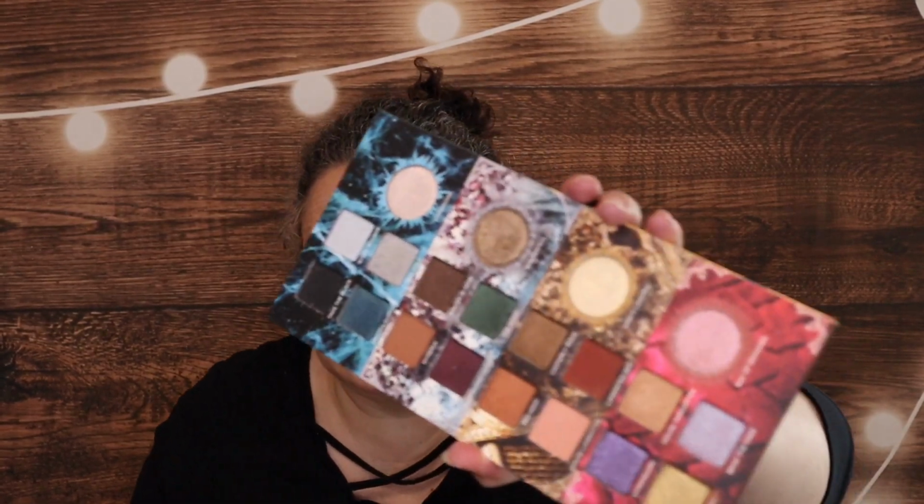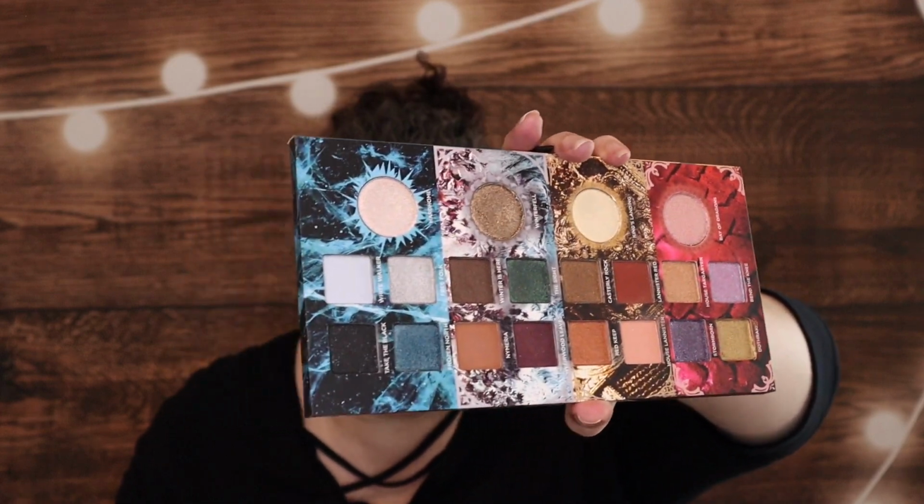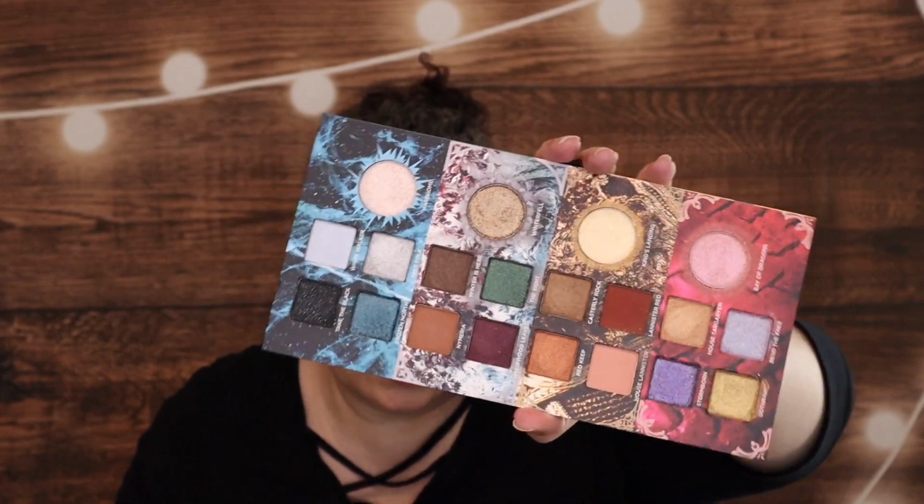Has a mirror, obviously. This pulls out here, so it's not the most travel-friendly palette. But I really, really do like all of these shades. I think they're so, so pretty. So it's not going anywhere.